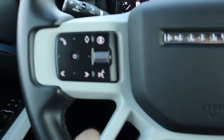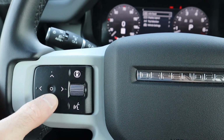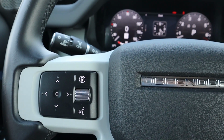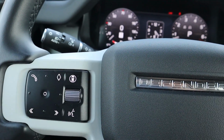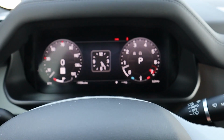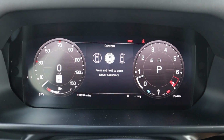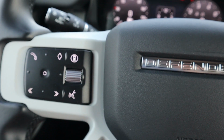And then showing off these buttons, as you can see, when I click the button over here, it changes what this looks like. Depending on what menu you're in, obviously it's going to adjust what the buttons look like. So once I click that, it changes back to your phone, your favorites button, your seek track, you've got your voice activation. This button is to regulate how sensitive your driver's assistance features are. So you can do high, low, custom. And below that is a little roller knob for your volume controls.